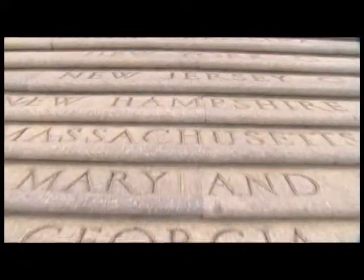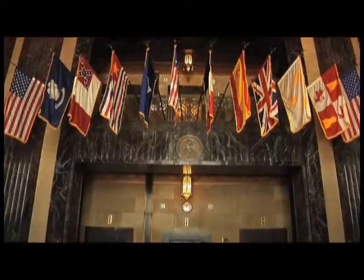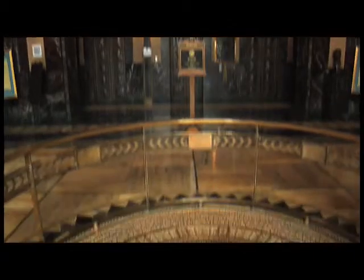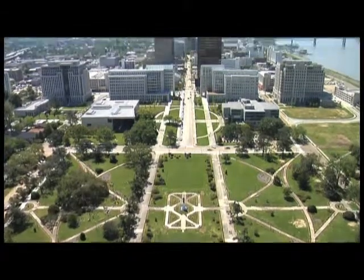Take note of the names of each of the states engraved on the steps. They appear in the order which they were admitted into the Union. This is one of the unique aspects of this building. This is the Louisiana State Capitol, home of the Louisiana Legislature, the Governor's Office, and also the executive branch. It's a great place to visit, and it's also the tallest state capitol in the United States.